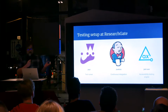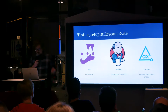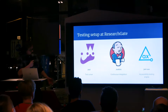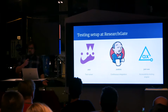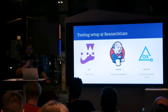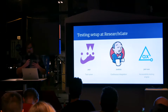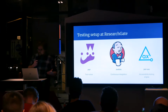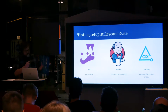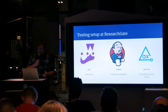In our case at ResearchGate, we looked at what we were using for running tests. We're using Jest, a JavaScript test runner, for our unit tests, integration tests, and visual regression tests. So when it came to setting up accessibility tests, using Jest was the obvious choice. Furthermore, we're using Jenkins for our continuous integration. Every time we make a code change, Jenkins runs all our tests and complains when something's not right. This is crucial for automation, right? Making sure it's run automatically instead of manually.